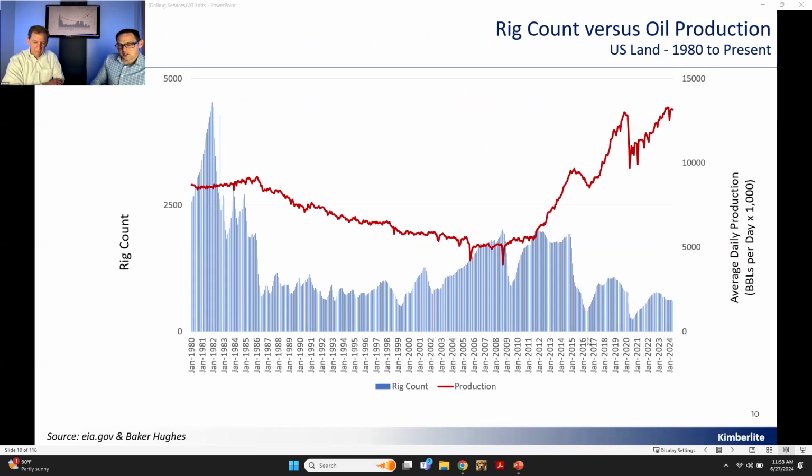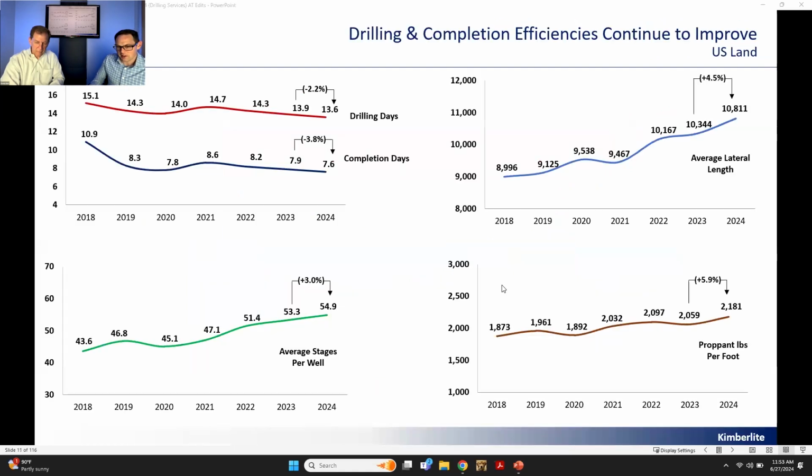Now, what I wanted to stop here is we've just talked a little bit about efficiencies and what's playing in. So we just saw the rig count down and we just saw the well count down. Well, this is production in the United States, and this is the rig count down here in the blue. And you see, we continue to produce more and more with less and less. And how are we able to do that?